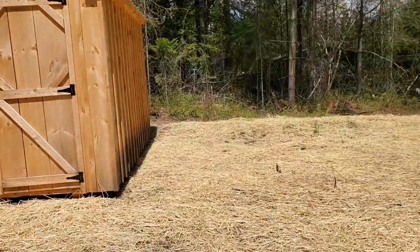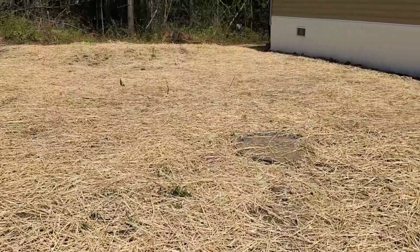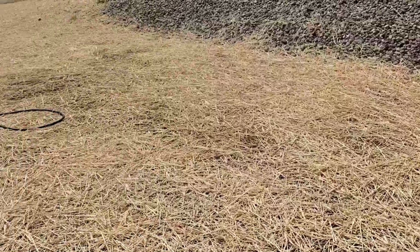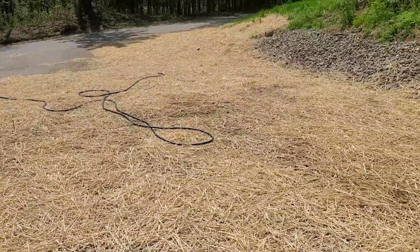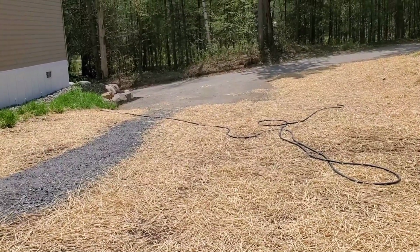And as you can see, we're in the process of getting grass. The grass seed has been planted and actually should be getting watered today. It did rain yesterday, but the problem is the sprinkler that I bought just yesterday worked for maybe an hour, and then it decided it wasn't going to work anymore.